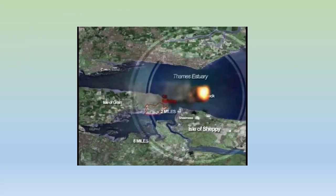In 2003, Southend Corporation commissioned an investigation that concluded that if it went up, the range of damage would cover a 2-mile radius from the wreck, and the blast would be felt up to 8 miles away. It is also anticipated that a 1-metre high wave would hit the shores of Sheppey, breaching its sea defences.